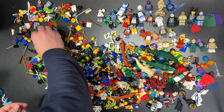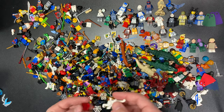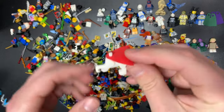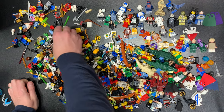Putting them together. We're slowly putting them together. Hey, there's Crypto. Where's his head, though? Did we find a doggy head? This goes like this. And he needs a Crypto doggy head. And he will be complete as well.